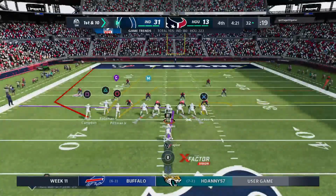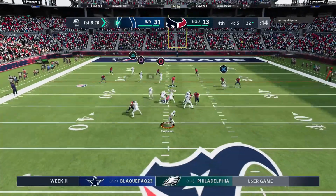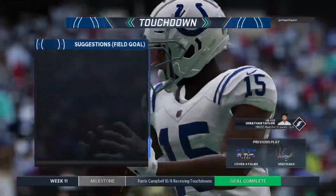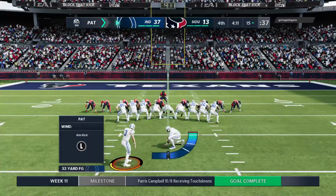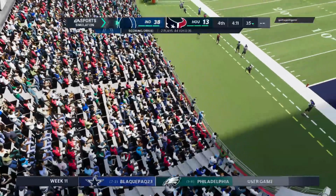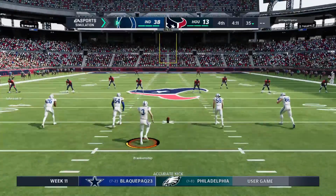From the 32 now, here's 1st and 10. From the shotgun, he'll look to throw. Escaping the pressure right. His throw. Touchdown, Indianapolis. Paris Campbell hitting double digits with his 10th touchdown of the season. And thanks to the interception, the Colts offense cashes in with 6. 38. Extra point splits the uprights, and they open the lead up now to 25.